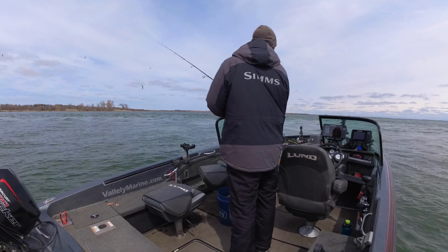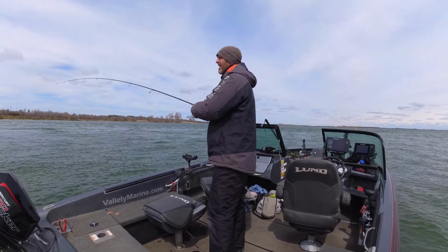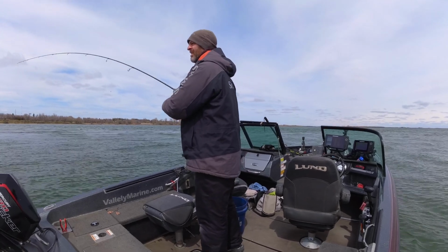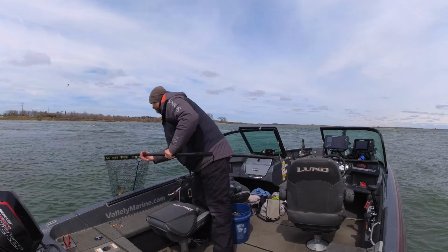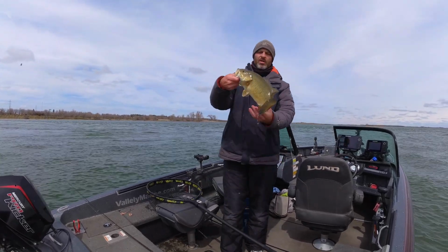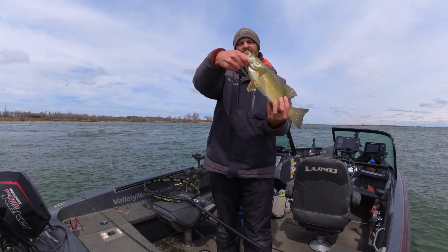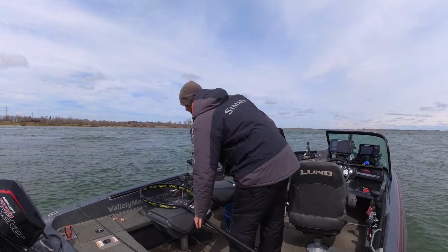What's going on? I think I got a different species this time. This might be a bass. Yeah, that's a smallie. Must be out of walleye position. It's a tank though. Tank smallie. Yeah. It's got eggs. It's not a super tanker. It's probably a 16, 17 incher.